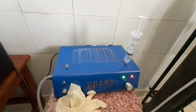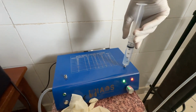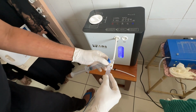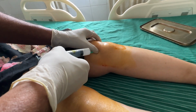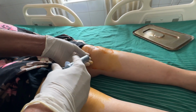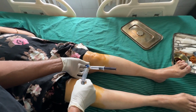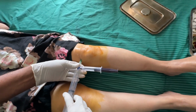Again, we are drawing 15 to 20 ml of ozone in a syringe, attaching it to a three-way, and then adding 10 ml of hydrogen. Lock the three-way so that the gases don't escape. Inject the opposite knee. As I am injecting from one side, I have used the lateral portal for the right knee and the medial portal for the left knee. The needle is not removed. The same procedure is repeated for both left and right knees.